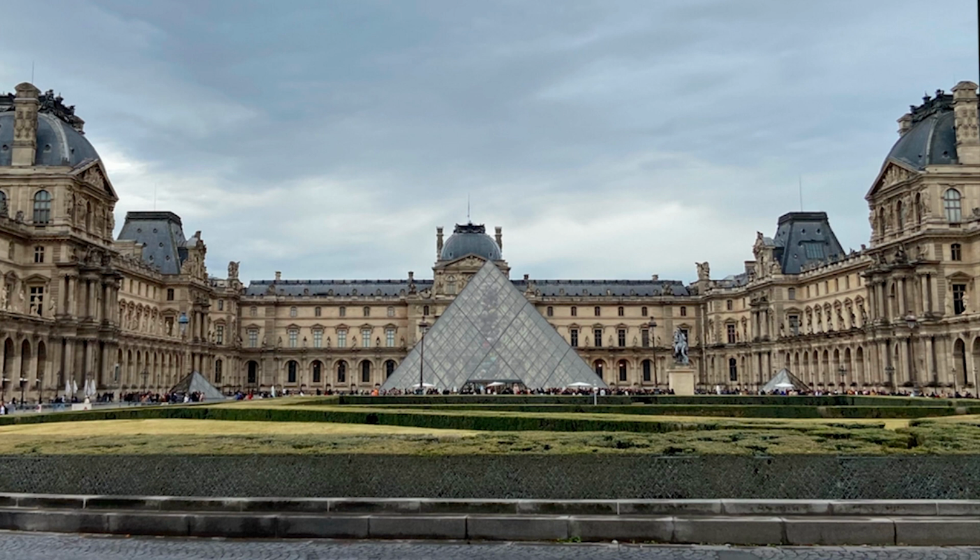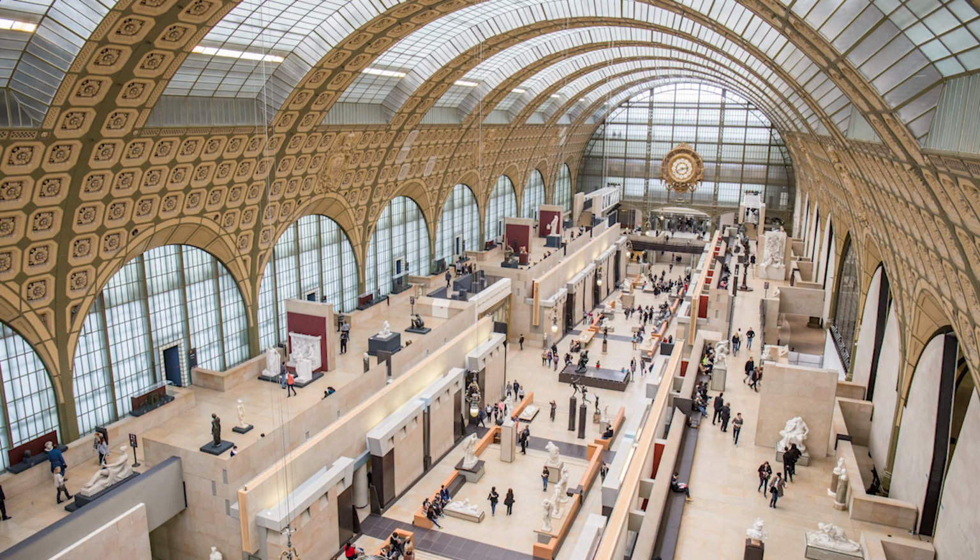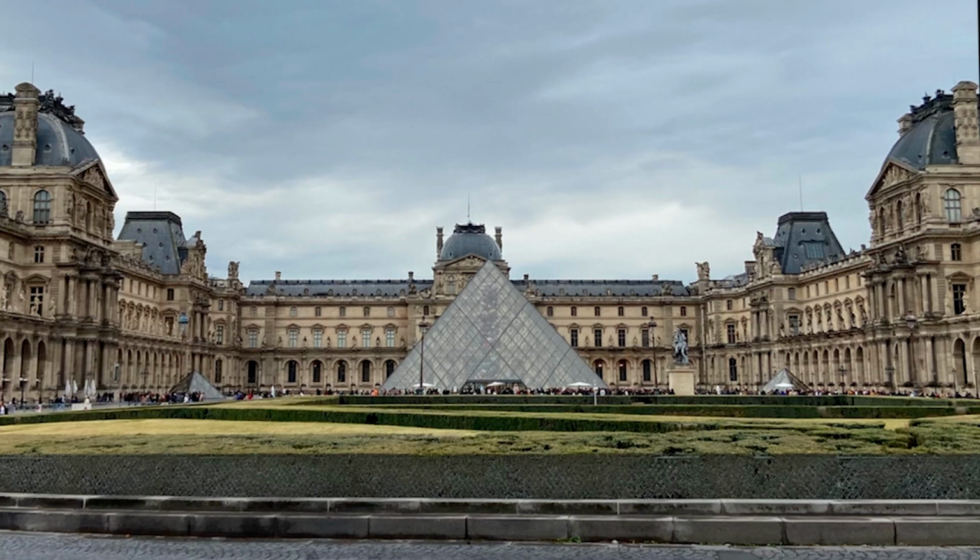So if you're passionate about art and planning a visit to Paris, and you can only spare time for one museum, I would highly recommend going to Musée d'Orsay instead of the Louvre, especially if you are into academic and impressionist paintings. It's just across the river from the Louvre, and you definitely won't regret it. Let me know in the comments if you'd like to see a video about that museum as well.